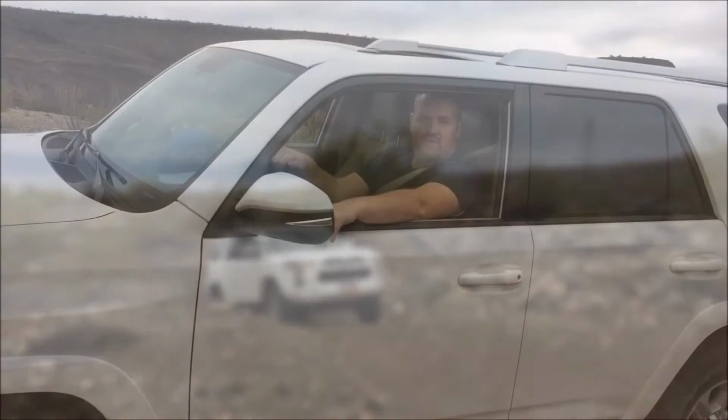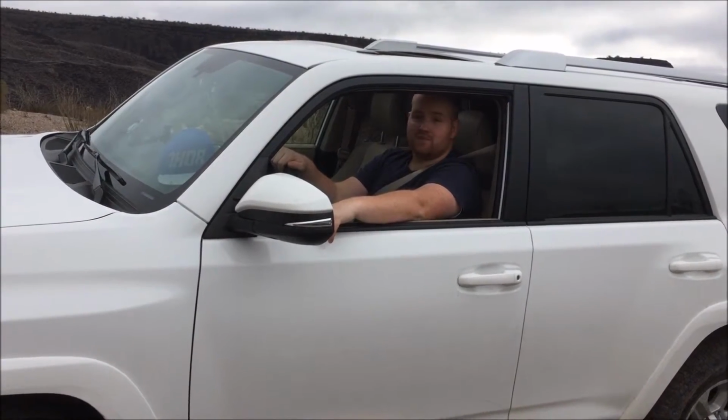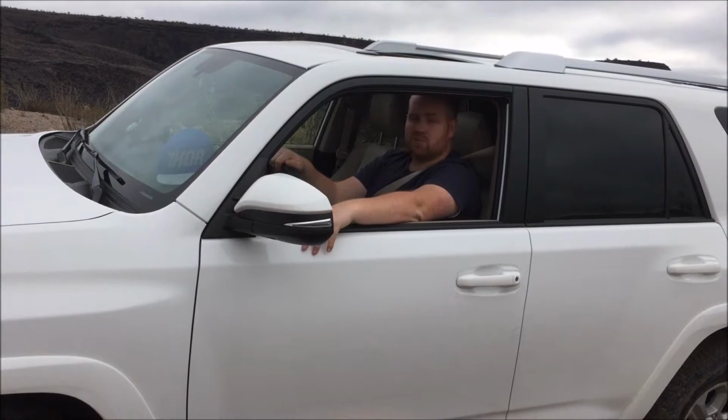So I've been at the wheel with the 4Runner for about 30 minutes or so now, and it's awesome. I've been a passenger a couple of times and at the wheel on pavement, but I'm really impressed with how well it handles. The suspension's great.